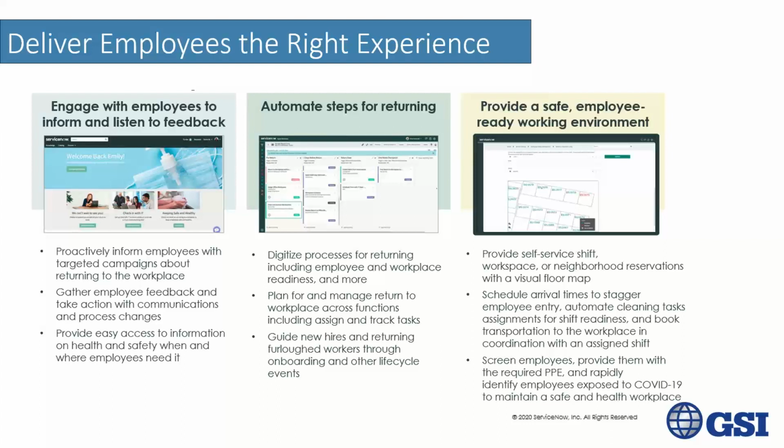So what ServiceNow seeks to do is deliver employees the right experience. So proactively informing employees with targeted campaigns about returning to the workplace. This should be going on throughout the lockdown before the organization decides to start back up again, bringing employees back into the building. They want to provide easy access to information on health and safety. Plan for and manage return to workplace across functions, including assign and track tasks.